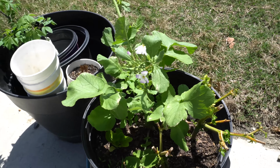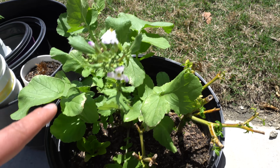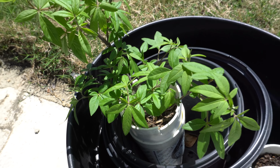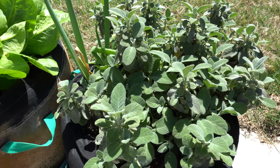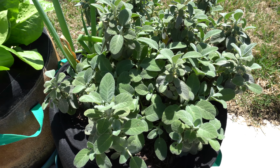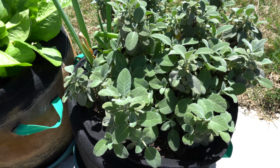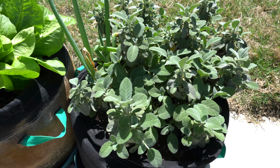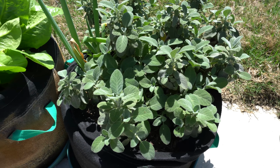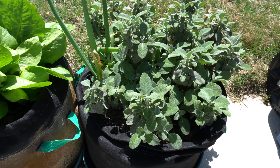And then I have some daikon radish right here that I'm allowing to go to seed. And that's my propagated vitex tree. And here is some sage. These are sage that I propagated. It's been outside the entire time. Sage is really hardy, and it doesn't care what the temperature is. If it freezes or whatever, it's fine. It'll grow back, and now it's looking beautiful.